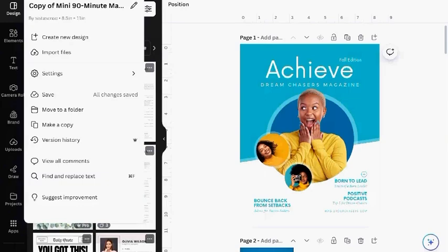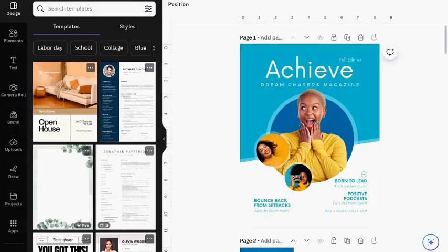So let me make sure I made this a copy. I did. So I'm going to call this the SistaSense Fresh, or let's do Position to Profit because that's one of my favorites. SistaSense Positions to Profit Mini Magazine. Okay? So let's do it.